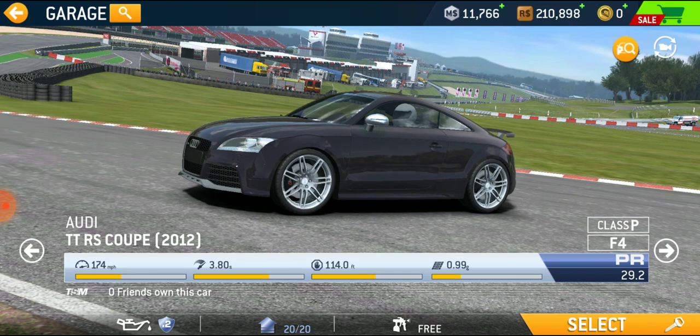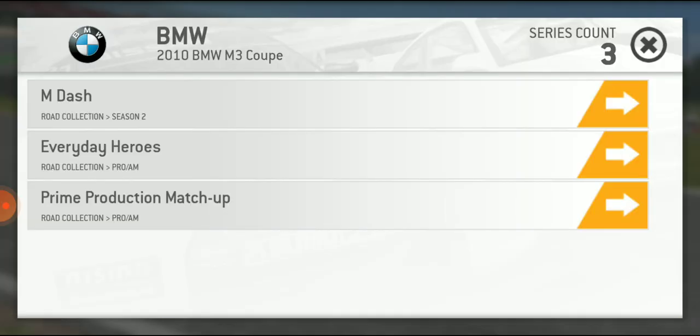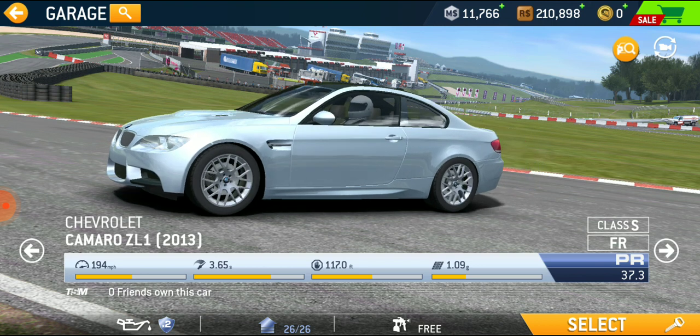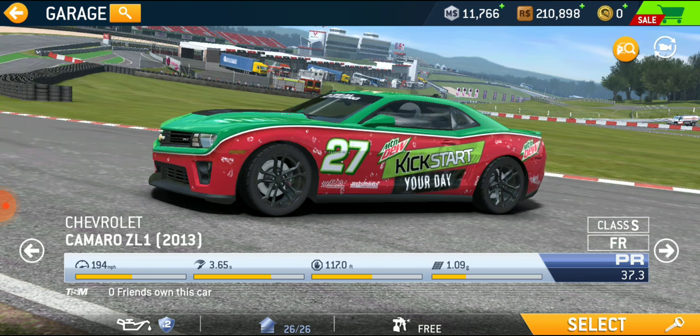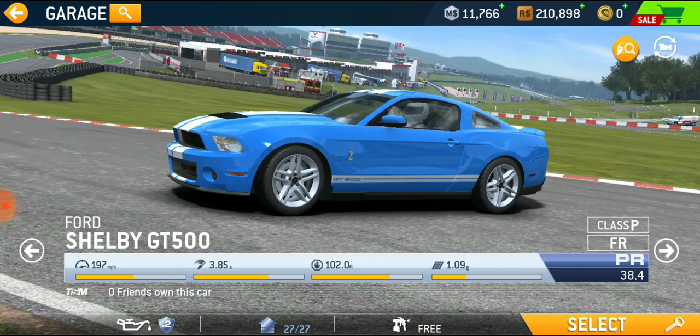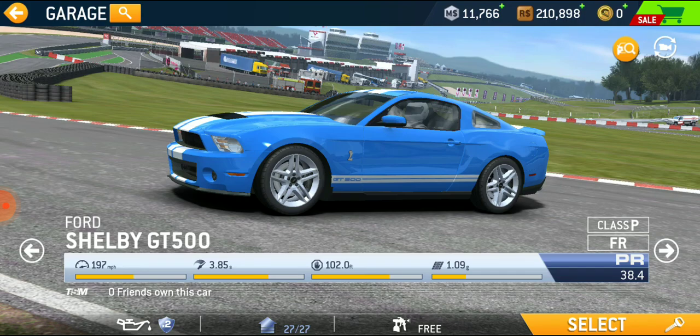Up next is my 2012 Audi TT RS Coupe. Up next is my 2010 BMW M3 Coupe. And this car is Party Rock 20, aka Austin Angelo's favorite car. This is a 2013 Chevrolet Camaro ZL1. Next is the 2010 Ford Shelby GT500.